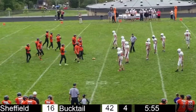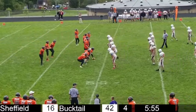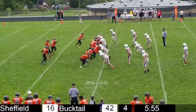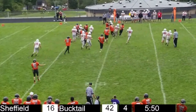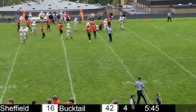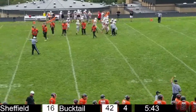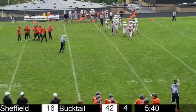So first and 10 for Sheffield from its own 49. Trailing 42-16. Midway through the fourth quarter. Fourth quarter brought to you by Warren Tire Center. Give it to Richardson. Shakes one man in the backfield, trying to turn the corner. Jeremiah Richardson is out into the open field, and he's got a first down for Sheffield. Out to the 39. First down, Wolverines.